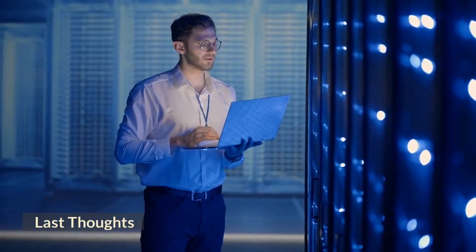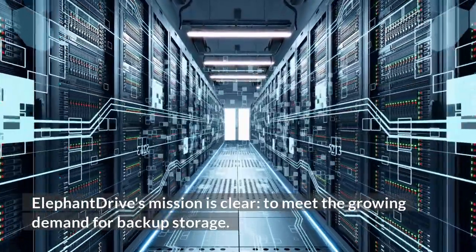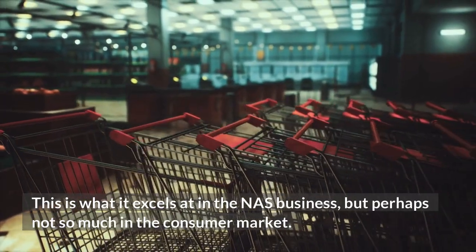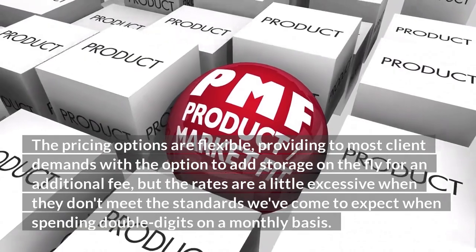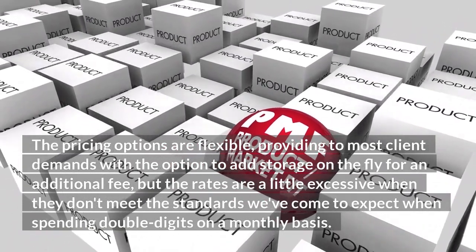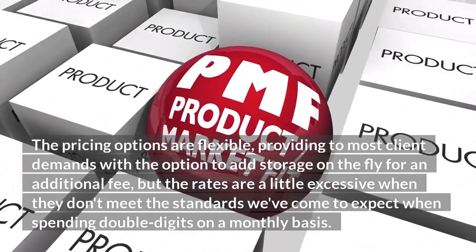Last thoughts. ElephantDrive's mission is clear: to meet the growing demand for backup storage. This is what it excels at in the NAS business, but perhaps not so much in the consumer market. The pricing options are flexible, catering to most client demands with the option to add storage on the fly for an additional fee, but the rates are a little excessive when they don't meet the standards we've come to expect when spending double digits on a monthly basis.